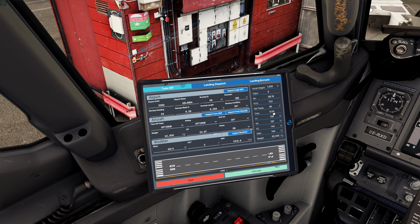Set takeoff thrust. Push forward on the column. Stabilized. And TOGA. Takeoff thrust set, indicators normal. 80 knots. Checked. V1, rotate. Positive rate of climb. Gear up. Positive rate. Gear up. LNAV.